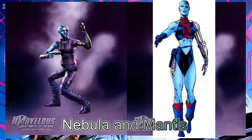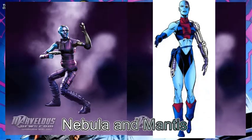Like I said, while both of these figures are based on the MCU versions, Nebula is extremely close to what she's looking like in the comics at the moment, because she is a cyborg at the moment. She has a robotic arm and everything, as you can see in the image I'm about to put up.